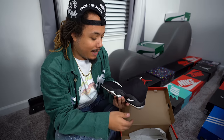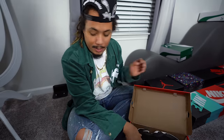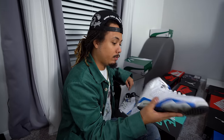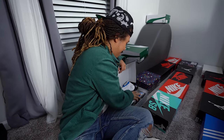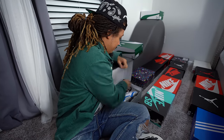The gloves, black and white. The gloves, man. Gary Payton's. You already know what it is, man. OG, Jordan 6 Sport Blues, classic. These came out like, what, back in 2014, 6 years ago.